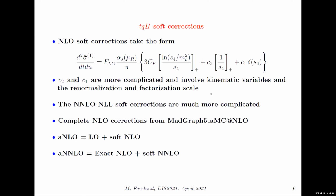Then we also compute at next-to-leading order soft corrections at next-to-leading logarithmic accuracy, which are much more complicated. They would take up essentially the whole slide here, so I don't show them. We do next-to-leading logarithmic accuracy because if you go beyond that, you need more than just the two-loop soft anomalous dimensions. In particular, if you want the exact results, you need to have the full analytic form of the exact next-to-leading order results in order to match terms. And since we don't have those, we keep it at next-to-leading log here.